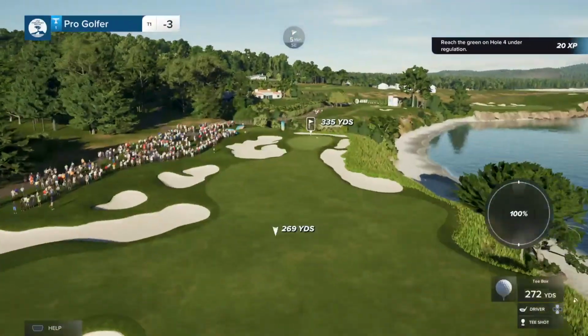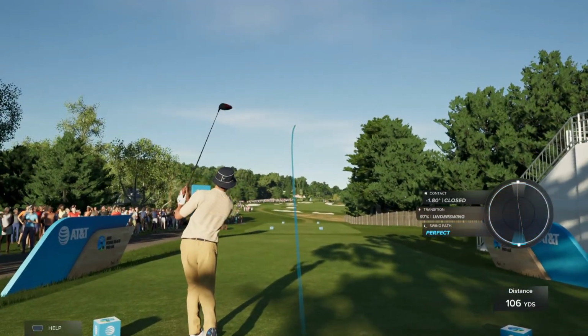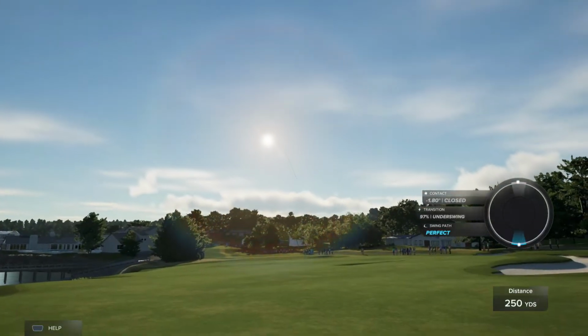And we're on the tee of the par 4 fourth hole. Really hoping they play this one aggressively. I think this one will find the fairway quite easily.